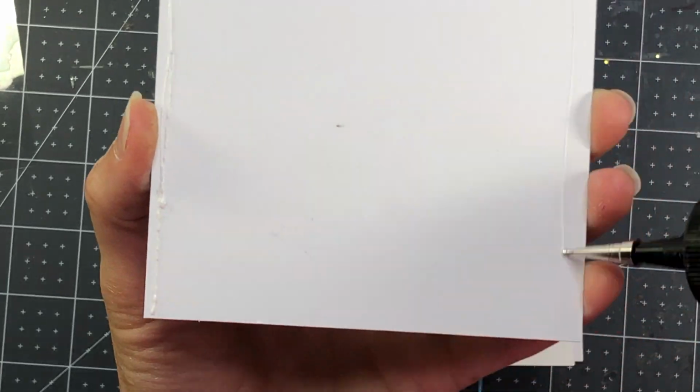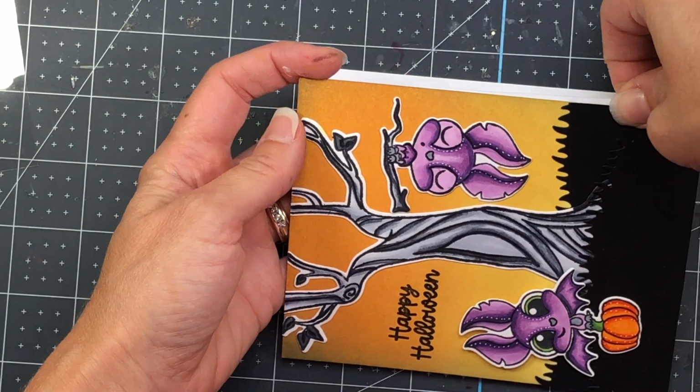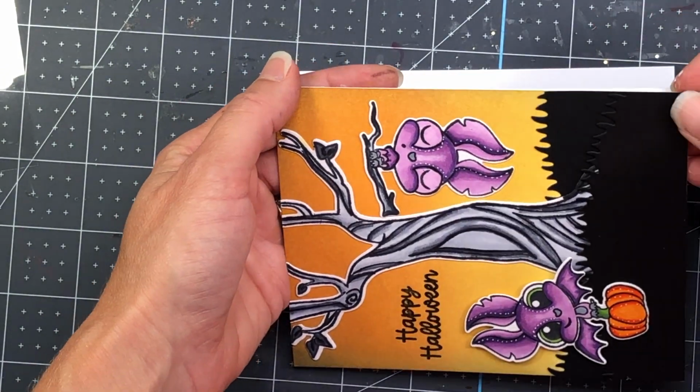So I'm going to go ahead and attach that to an A2 size card base. That measures 4 1/4 by 5 1/2. It's the same exact size as that card layer.